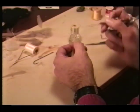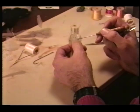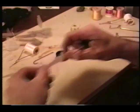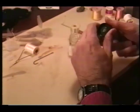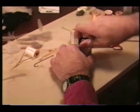Same thing, just a little bit of glue. And that should hold those together very nicely. We'll set that aside and let that dry. Okay. Put the top back on the glue here so we don't have any messes on the bench.